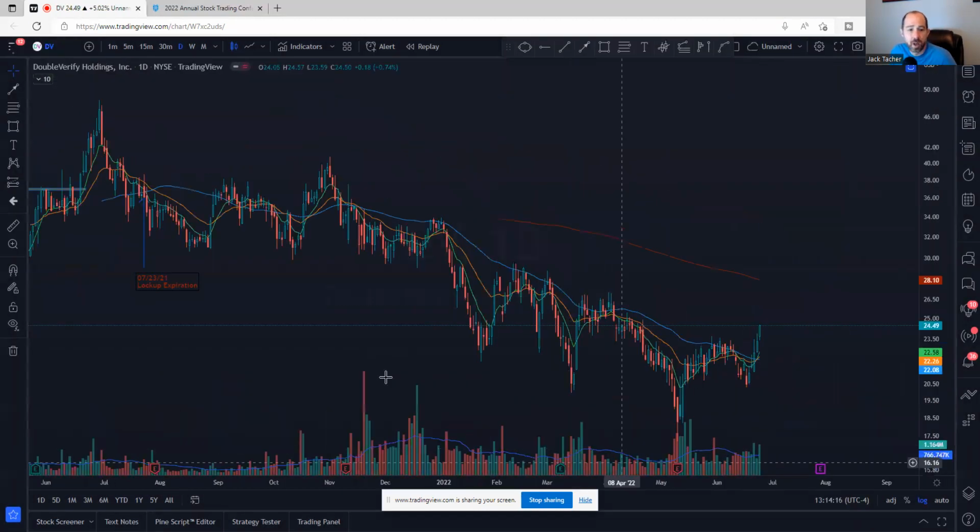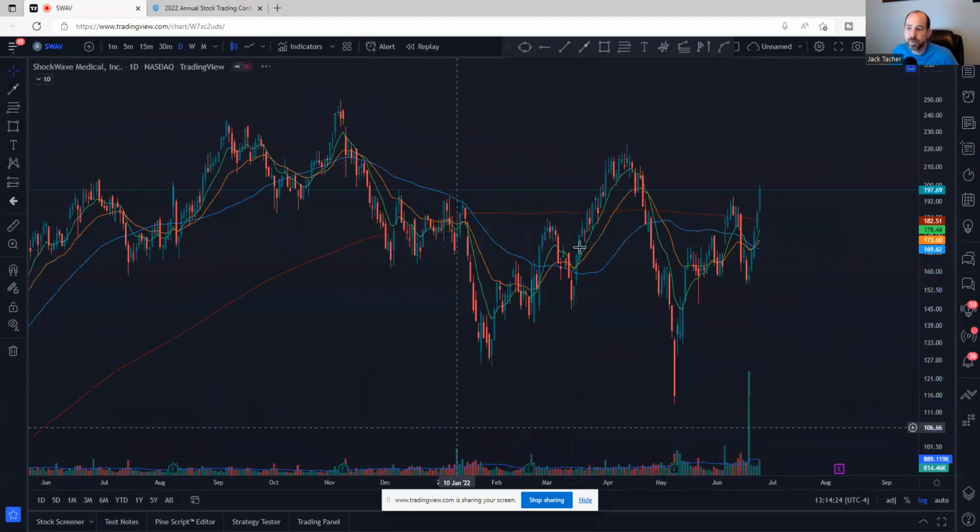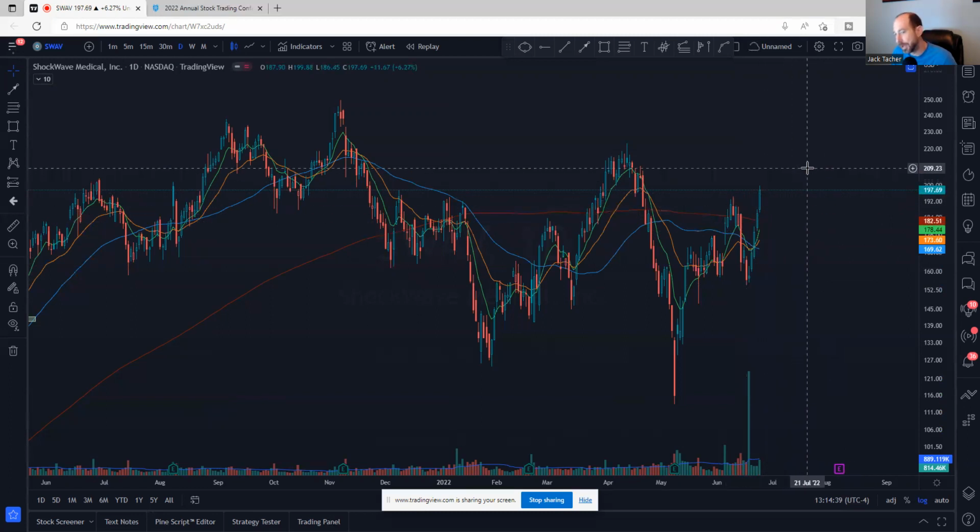DV, Double Verify, again, looking good right here. SWAV, Shockwave. Now this one's above the 200, right? That does show a lot of strength, but it made a giant move off the bottom, went up 25% in 4 or 5 days. So now we've got to wait for it to come back, and then maybe it can start to get things turning up and bullishly aligned.